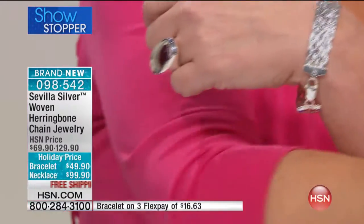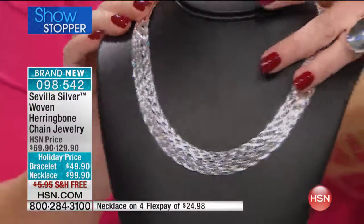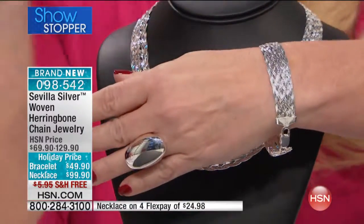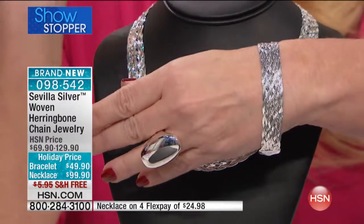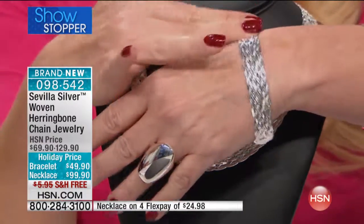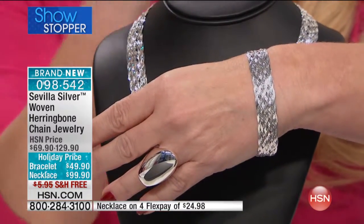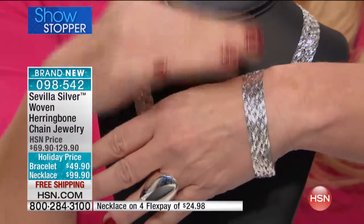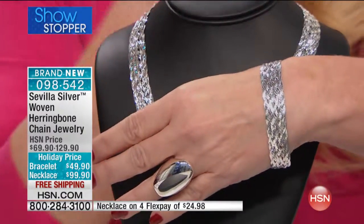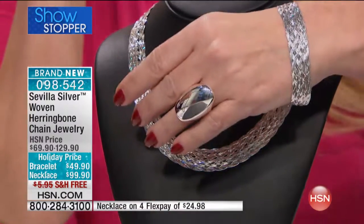And then in the necklace, final call on the necklace as well. You know, to me, the bracelet is a gimme. I mean, you see that at $49 and you're like, what? Honestly, you're seeing it at $49 and you're like, wait 1 second. You just wait 1 hot second there. Yes, it is $49 today. That's our holiday price, and this will never be back at $49. And then the free shipping and the flex pay.